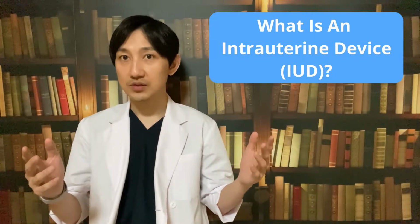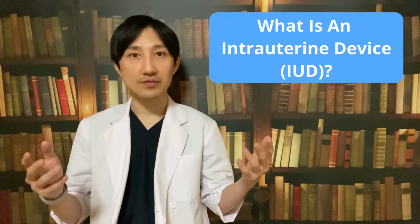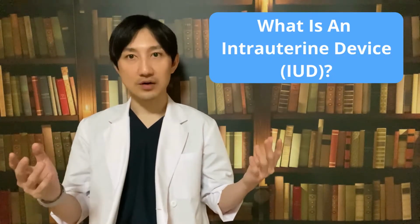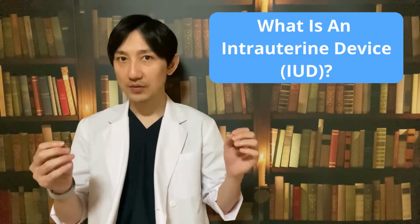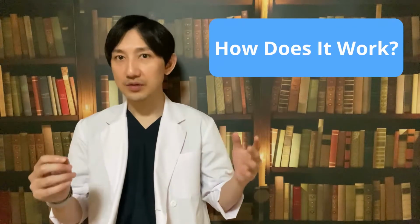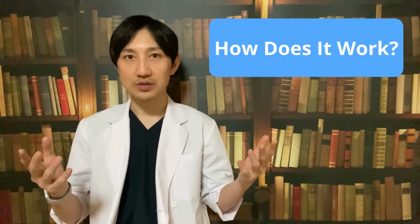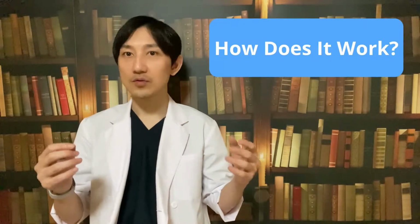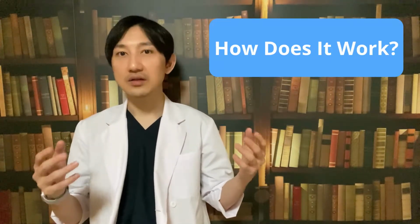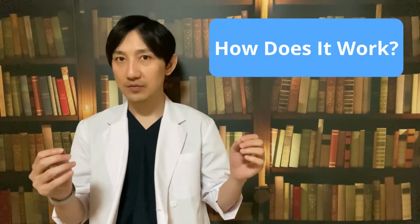There are two types. Some give 5-year protection against pregnancy and some give 10-year protection. After that, you have to have a new one put in or use a different form of contraception. So, how does it work? It works by releasing copper into your womb. The copper changes the cervical mucus, so it is much more difficult for sperm to reach an egg. And if an egg is fertilized, it is much less likely to implant itself in the womb.